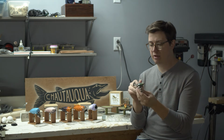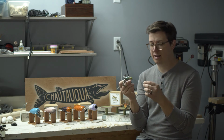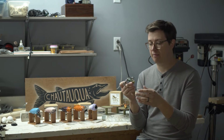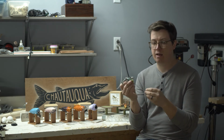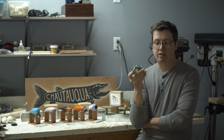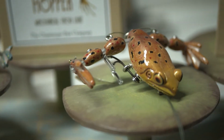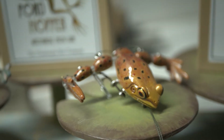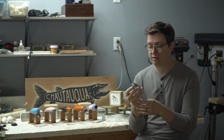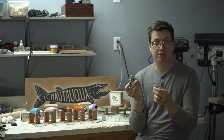But I tend to put a lot of thought into how I engineer these baits. I consider that as much a part of the artistic process as is the sculpting and painting. So even though I recognize that at the end of the day, the person who buys this is probably going to be a collector, and a collector probably isn't going to be using this type of bait. It's probably going to be something that's more of a display piece. Nonetheless, I do design these with function in mind at every step of the process, and I do take a certain amount of pride in coming up with novel mechanisms.